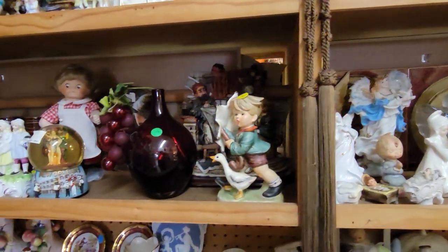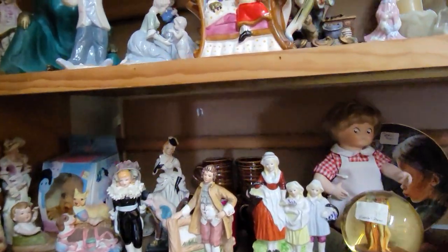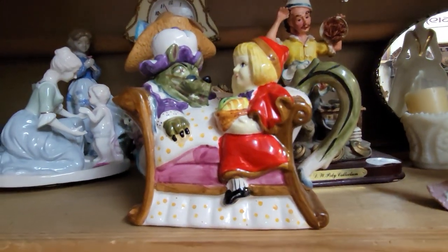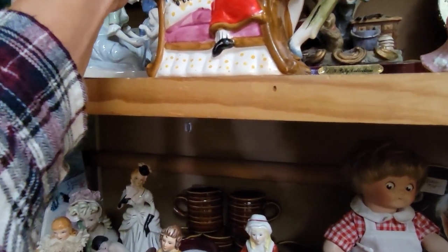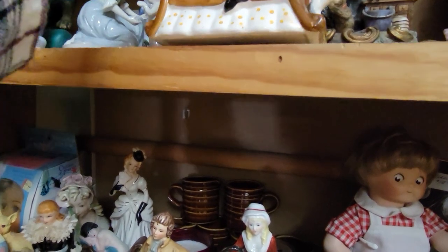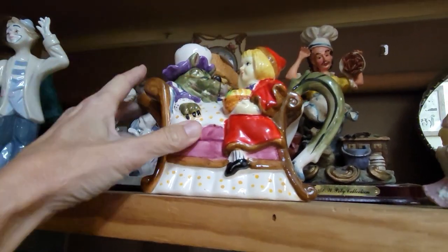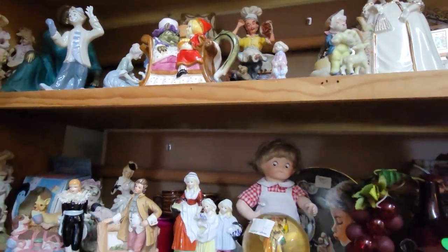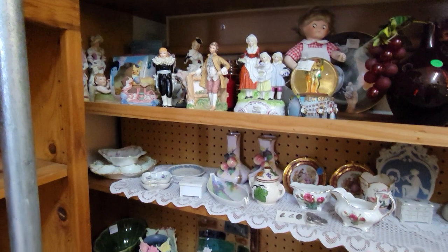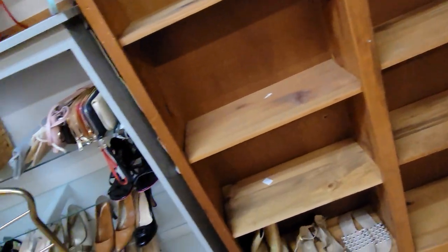I love how quiet it is in here. It's very peaceful to shop. It's a little Red Riding Hood teapot. These were heavily, heavily reproduced. This is the Express 2000. I'm trying to think of the maker. Was it Hull that made one? And then a lot of different makers just started copying the design.